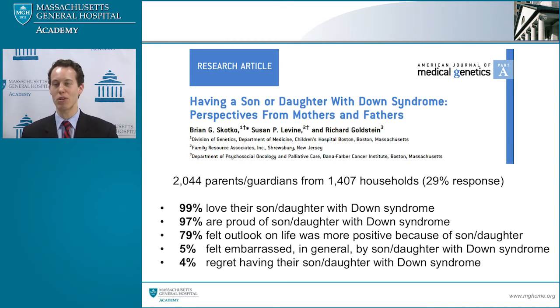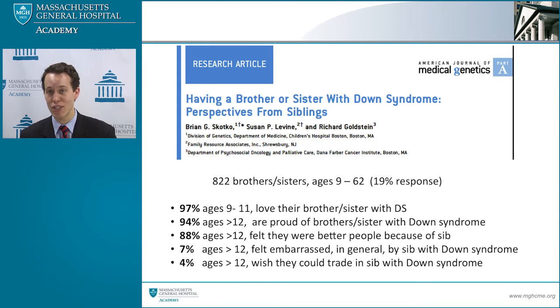In this study that we published on the results from moms and dads, 99% said they do love their son or daughter with Down syndrome. And again, these are all parents who continued their pregnancy or never got a prenatal diagnosis of Down syndrome to begin with. 97% said we're proud of our son or daughter with Down syndrome. 79% said their outlook on life was distinctly more positive because of their son or daughter. However, 5% did feel embarrassed in general still by their son or daughter, and 4% do express some regret by having their son or daughter with Down syndrome. We surveyed brothers and sisters as well, and we said, what is it like to be a sibling?